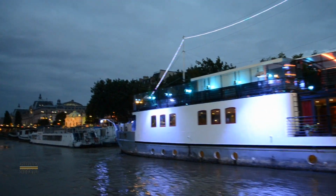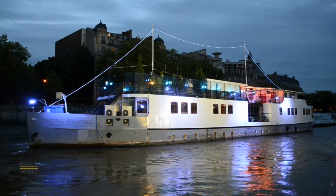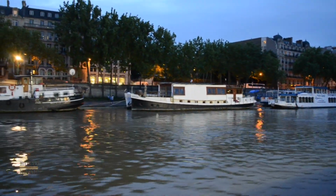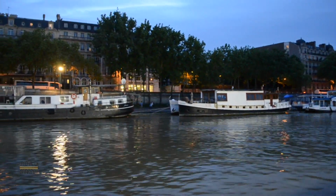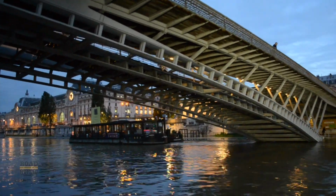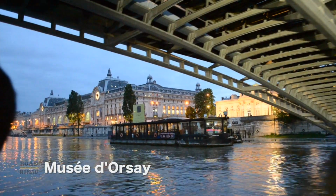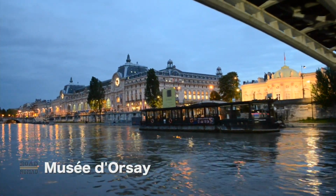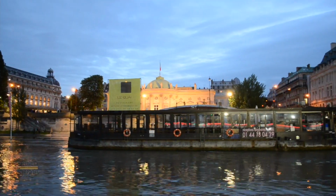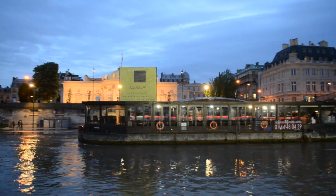And there's another boat that you can rent for special occasions. This one is called Concorde Atlantic. Going under the Passerelle de Solferino, we see the Musée d'Orsay. Formerly a train station, Gare d'Orsay, nowadays it houses a great collection of Impressionist paintings, along with many other works of art. Here's another floating restaurant called Le Quai, and the Legion of Honor behind it.